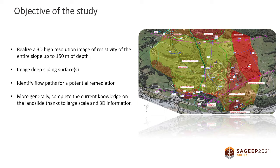We would like to image a deep sliding surface of the landslide, also to identify flow paths for a potential remediation. And more generally, we would like to complete the current knowledge on the landslide thanks to large-scale and 3D information that we don't have at the moment.